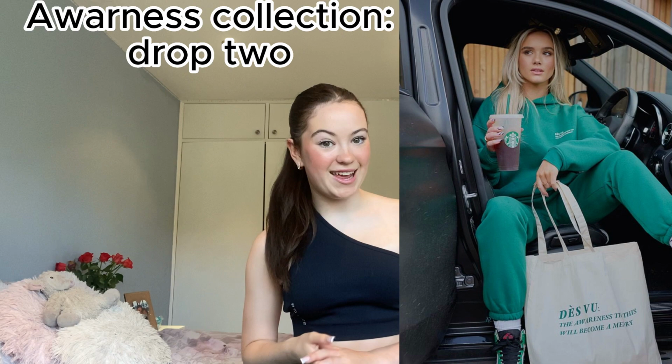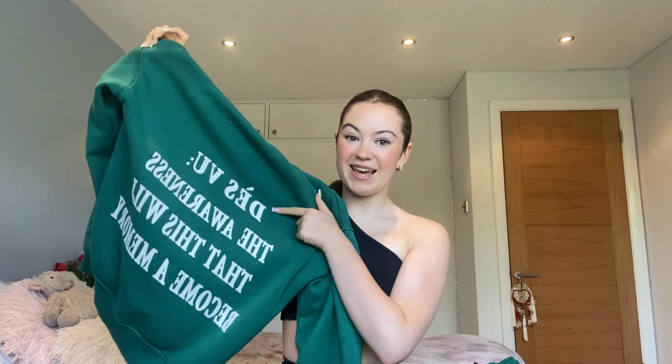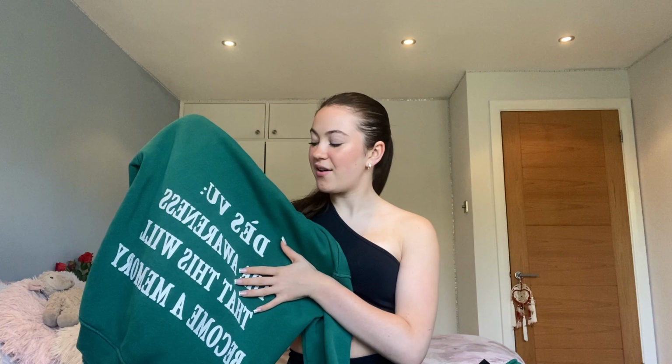So the next items of clothing that I have were in the Awareness Collection Drop 2, and it is the forest green definition hoodie with DÉS VU, the awareness that this will become a memory, which is the meaning of DÉS VU, on the back of the hoodie. And I also have the matching joggers to complete that set. This collection is my second favourite collection out of every single one of their collections because I think it's just so unique and special, and having the actual meaning of DÉS VU on your back symbolises what it's about. Obsessed with the colouring, the condition of it.